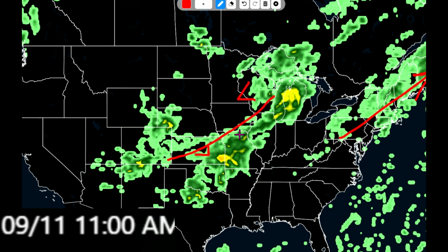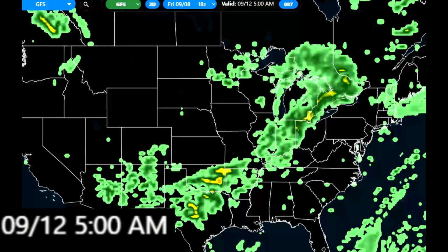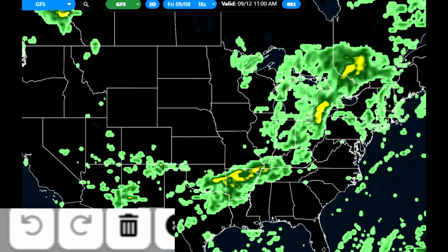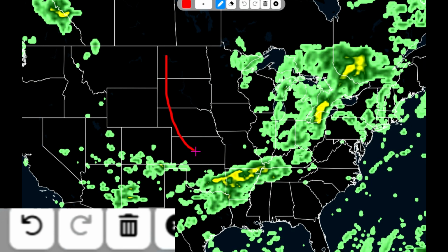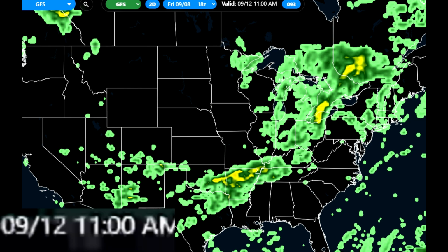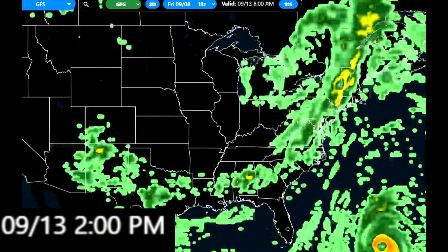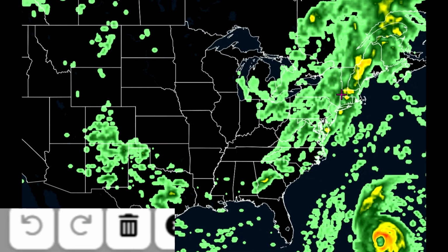Notice that front really beginning to get itself together by the time we go towards our Monday, and then here we go again, right as we get into the midweek time frame. That's when this storm system's really going to be heading towards the east coast, and that's going to be at the same time that our Hurricane Lee is going to be moving on up to the north, which is why this will play such a role in the movement of Lee as it makes its way on over. You can see Lee in the bottom right hand corner of your screen. And we'll take a look at some of the possibilities with this front with Lee in just a minute.